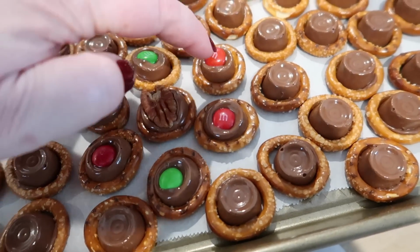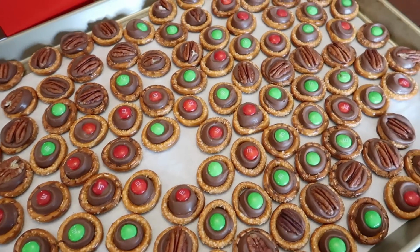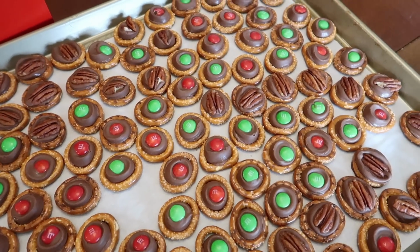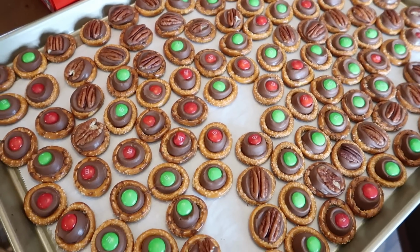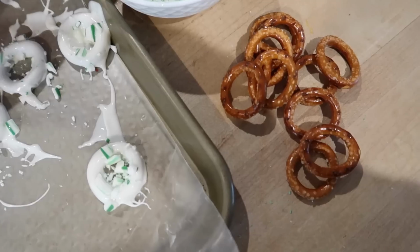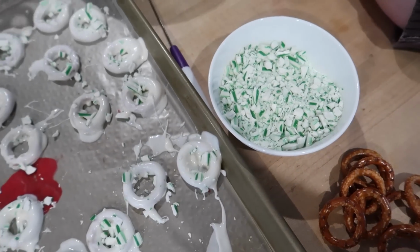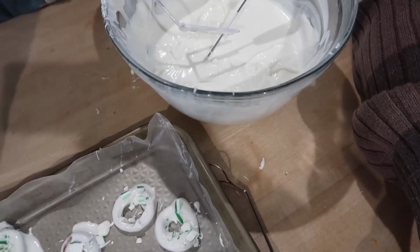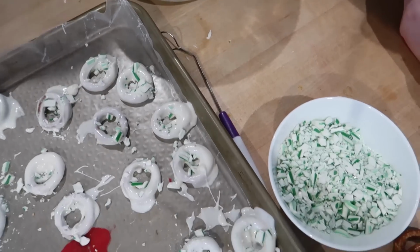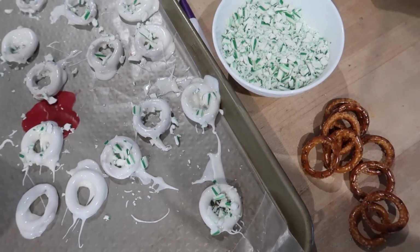So we're gonna go ahead and finish these, and then we let them cool, and here is what they look like. So you can just store these in an airtight container. They definitely won't last very long because they are super, super delicious. For the other pretzels, we went ahead and dipped these in some white chocolate bark and crushed up some candy canes and added those. Definitely tastes like peppermint bark in a pretzel form.